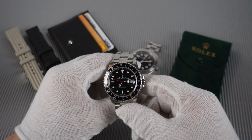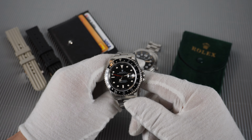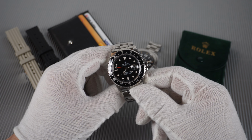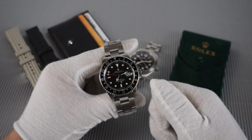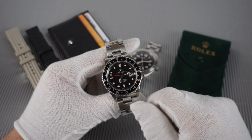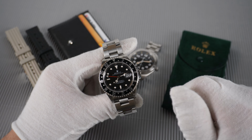The actual market price, it's a wide range. You can get these pieces around 9,000 US dollars up to 13,000 US dollars. It depends on what you get with the watch. If you get just a watch, we are here at around $9,000. Maybe you get a full set with box and papers, so the price reaches up to 13, maybe to 14 grand. But it's actually the top segment of price.